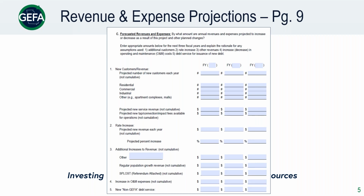Rate increase, that's going back to page 8. If the borrower is planning any rate increase, just write the dollar amount that is projected from that rate increase and the percentage, 3%, 5%, and then give us the dollar amount. If you are doing it just for 1 year, let's say fiscal year 22, just write for fiscal year 2022 and leave 2023 and 2024 blank, or mark it 0. And we will carry it forward. If you're doing it every year, 5% each year, write 5, 5, 5, and the dollar amount, let's say, 10,000 in 22, next year 12,000, and the following year 14,000. So split that amount and write it into those columns.